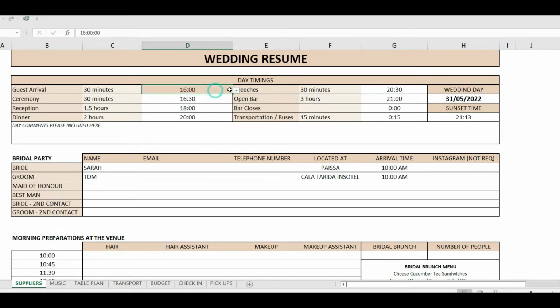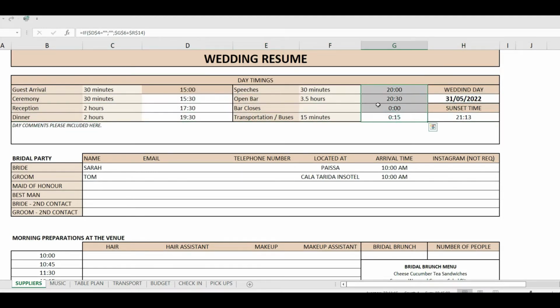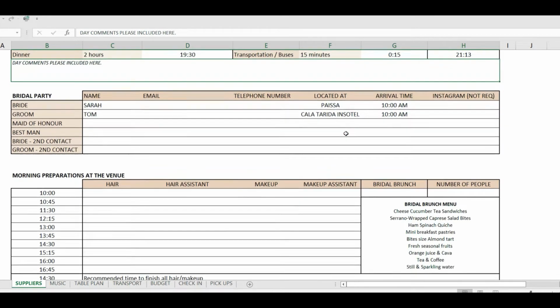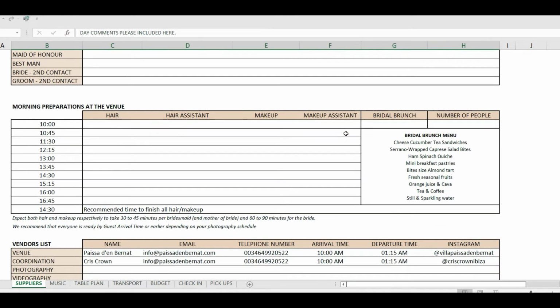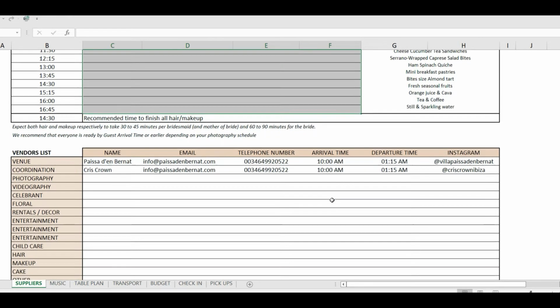If, for example, the wedding was starting an hour earlier, we would say this, and then maybe the cocktail reception has been extended to 2 hours and the open bar is 3.5. So these are multiple options just so that you can play around with it. These two, the reception and the open bar timings, can be shifted around and you can play around with that. And all of these cells are automatic. So the timings here, they are automatic. It's important that you fill in this information because this is going to divert data to the other tabs of this document. So down below here, I've included some information for you to be able to plan the morning preparations, and that we're able to include that and share it with suppliers.